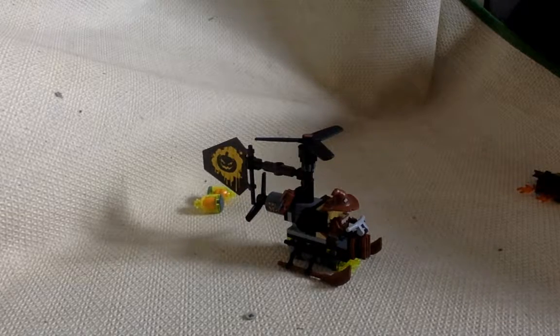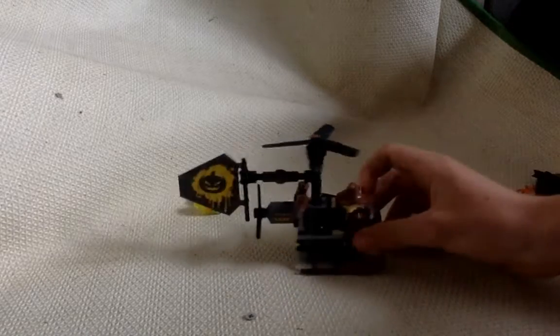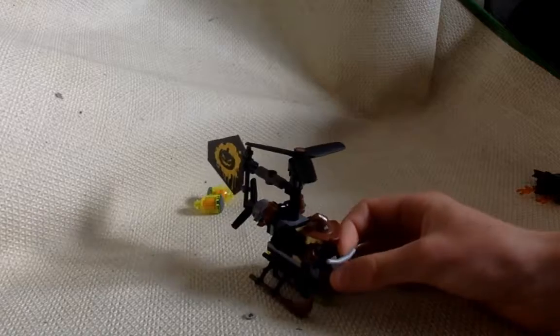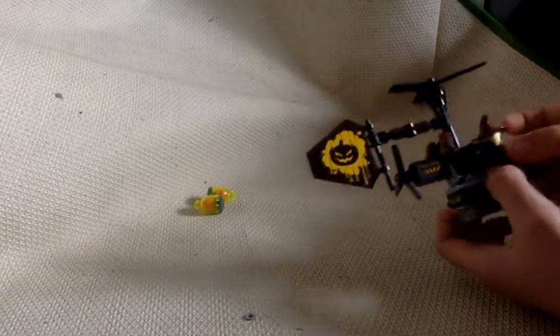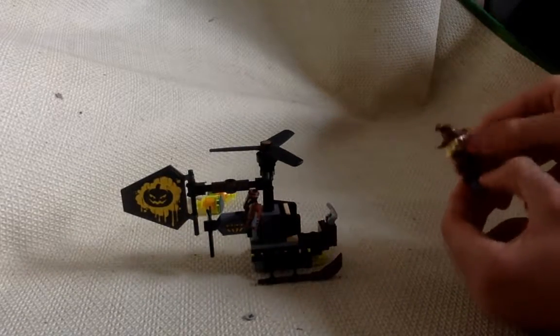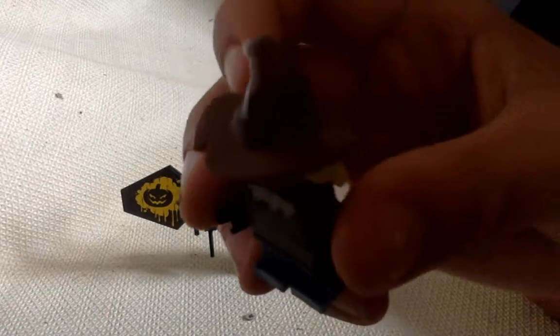I want to find the other piece, but it's somewhere in the Lego box. But this is where Scarecrow sits and pilots his chopper. Come on, I can't get him out. This figure is really cool with all the detail that's on him. So I try and get it closer. Where's the camera? There it is. See, it's all the Scarecrow pieces.